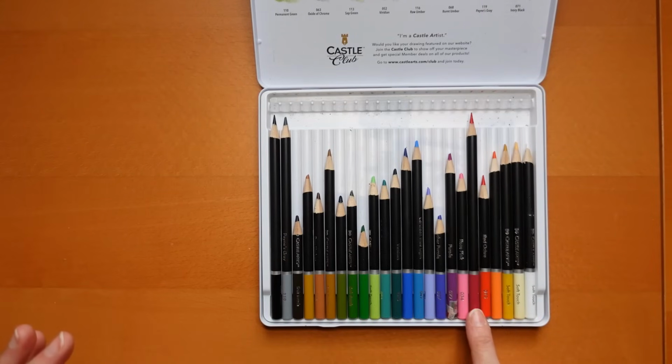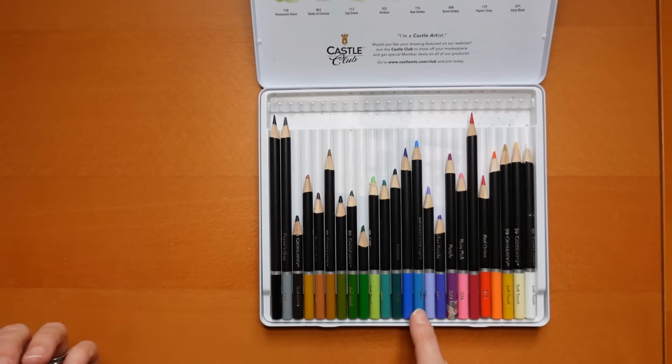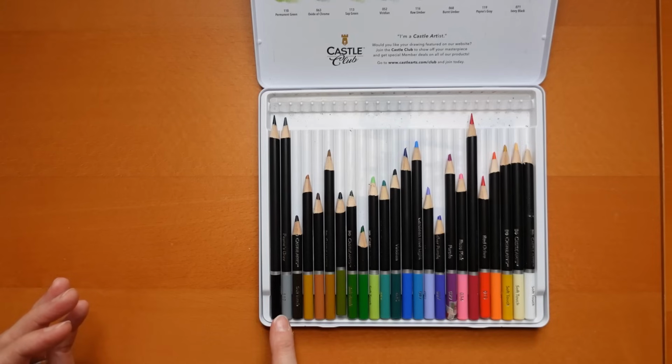You've got an orange and a red. You've got a reddish pink, you've got a mid pink, you've got a purpley pink, then you've got a dark purple, a light blue, a dark blue, a dark bluey green, a bluey green, a very light green, a mid green, a dark, sort of slightly olivey green, a dark olive green, and then you've got three sort of browns and a dark brown and a Payne's grey.